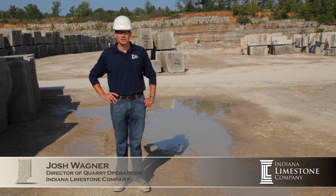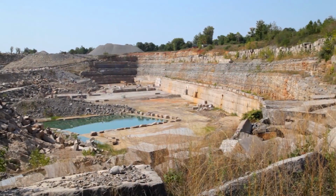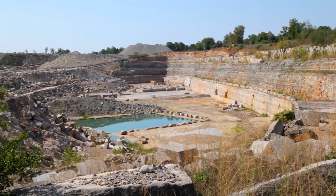Welcome to Central Quarry of the Indiana Limestone Company. My name is Josh Wagner. I'm the Director of Quarry Operations here. This property, to give you a little bit of background, we started quarrying here in 1911. Roots of the company go back to the 1850s and 1860s. Since 1911, we've quarried about 200 acres on this property of about 2,000, 2,500 that we have here just in this local area. If you look back behind us, you can see parts of the quarry.